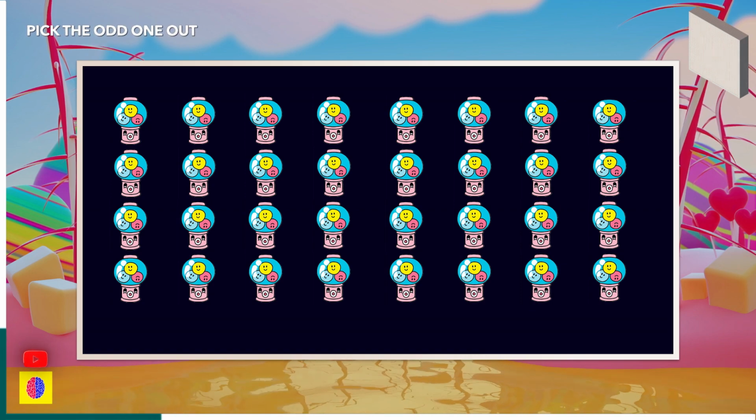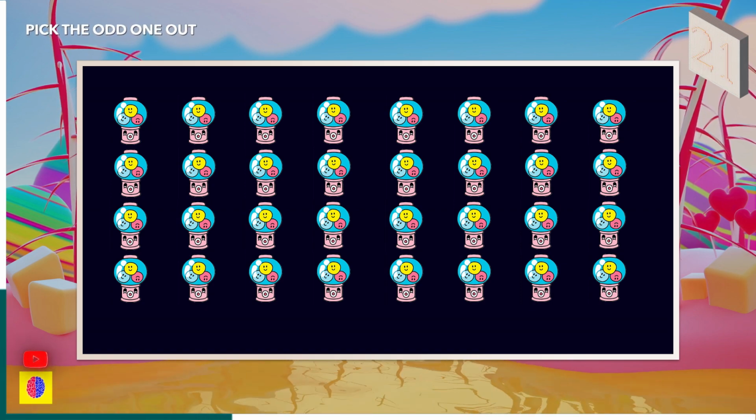One of my favorite machines again. If you have a quarter, get your candy out.